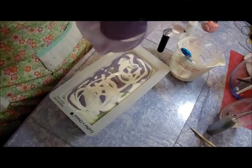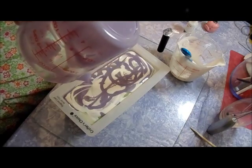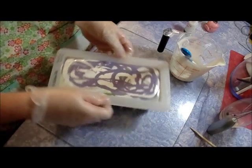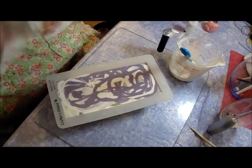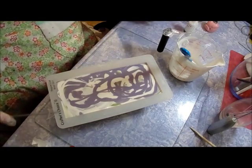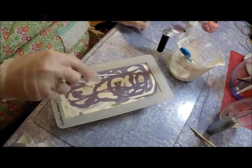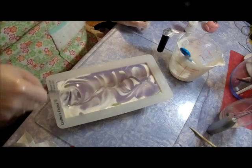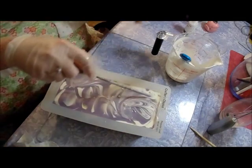Yes. So, if you're wondering, and you're keeping track, this is Passionfruit Guava from candlescience.com, and as far as I can tell, it does not discolor, and it does not accelerate, and it does not rise. So I'm going to swirl this a little bit with my skewer just to give it a little more swirl inside.